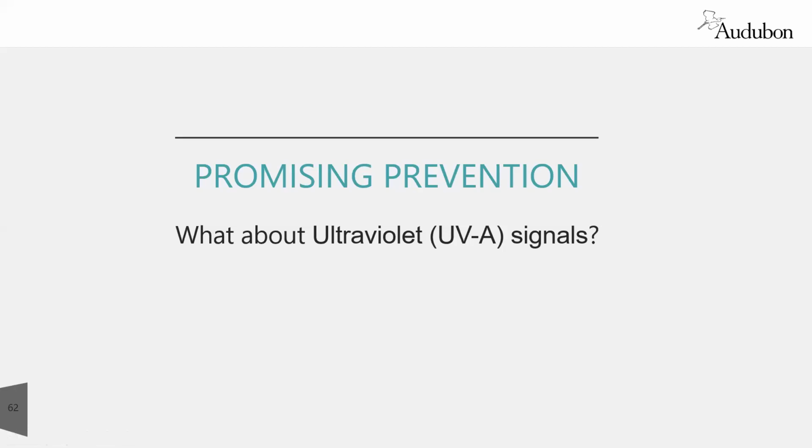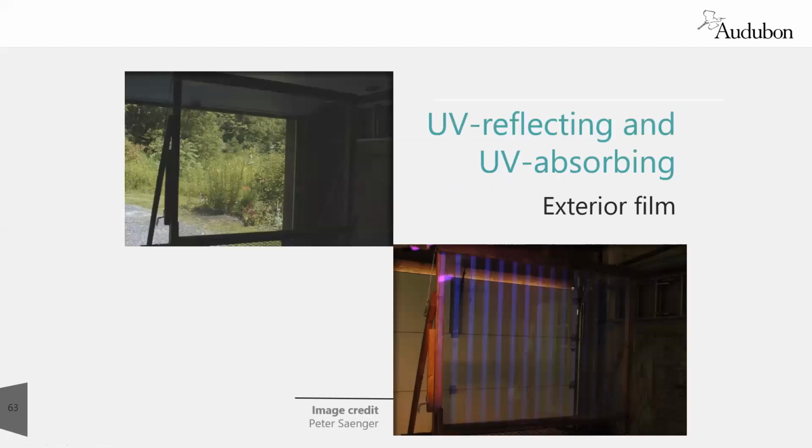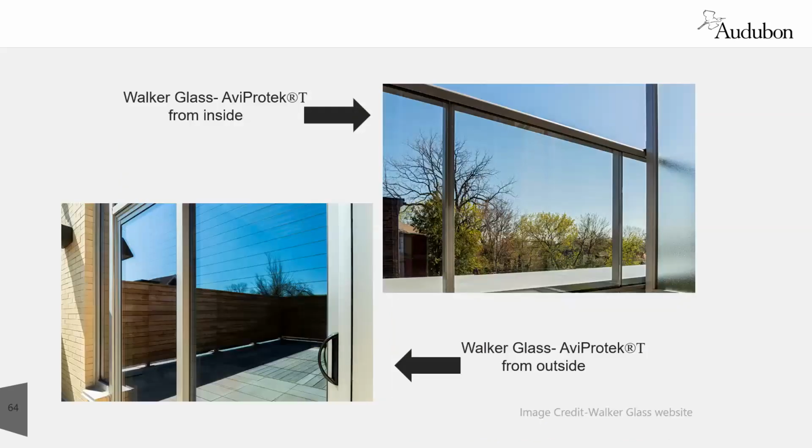So there is some promising stuff on the horizon, and one of them is UV. Birds can actually see in the ultraviolet range. Obviously, we cannot, but birds can. And so some products are being developed that use UV, such as, next slide, such as this. They can either absorb UV or reflect UV. If it absorbs UV, then that leaves a pattern in the window that the birds can see because they're not seeing UV everywhere. If it reflects UV, same thing. And again, we can't see that at all. So it's invisible to us, but not to the birds. So far, there's not a lot of this available.